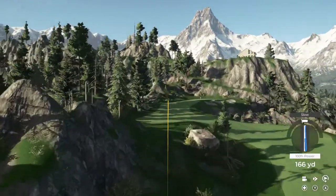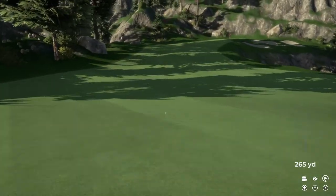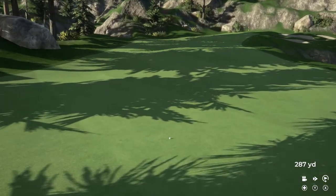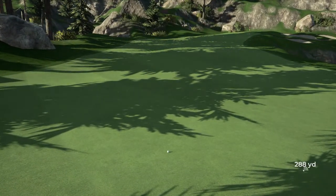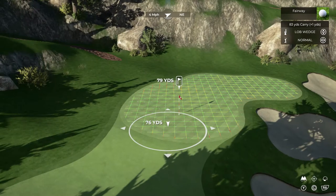Doesn't matter how well you read it. Even if you use putt preview and stuff, if you don't put the right stroke on it, it's still going to have no chance, and the break will take it if it's too light, or it will go right through the break if it's too heavy on the weight. So that's awesome.